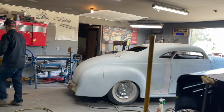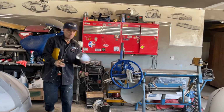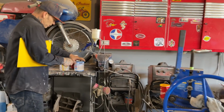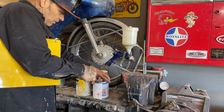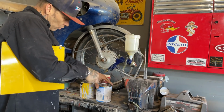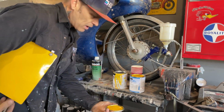What we have done is gone and got another color. We may as well open it up and take a look. This is the color that we sprayed on. This happens sometimes. Not everybody's perfect, that's for sure. It's just how you're able to take it, how you're able to roll with it. That looks a little better to me.